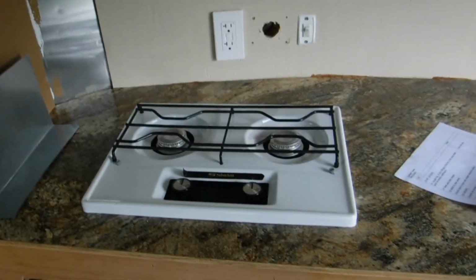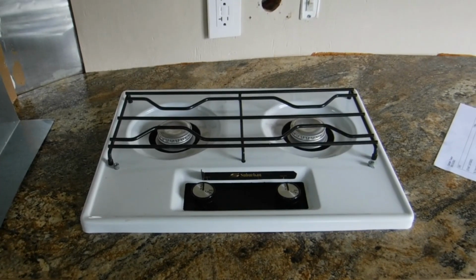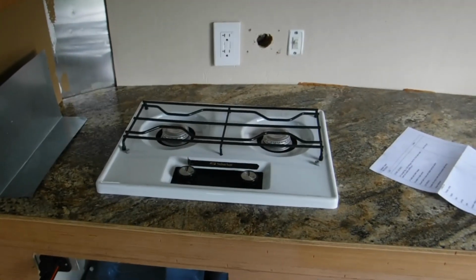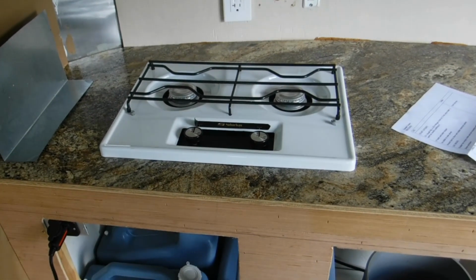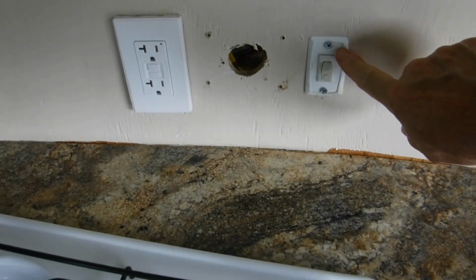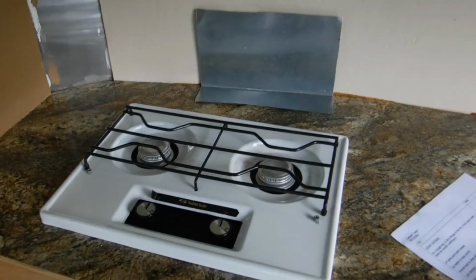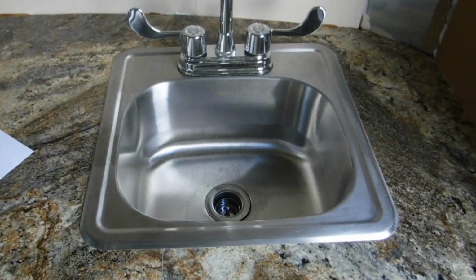One of the last things I did was put in this stove, a 2-burner stove. I wasn't originally planning on installing a stove in here, but I had it and I thought it would be a cool idea, so I put that in there. I found out it's a little close to my electrical outlet, so I'll probably have to move it. This is the switch for the water pump. I'll probably have to move that too, but for now I'm just going to hide it with a little shield while I'm cooking to keep the heat off of it. And here's my sink. Just a 15-inch bar sink.